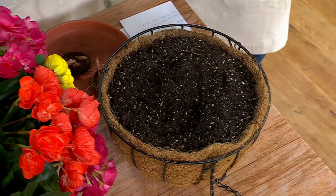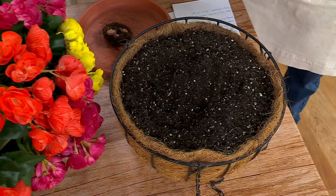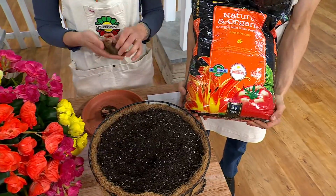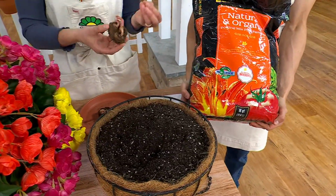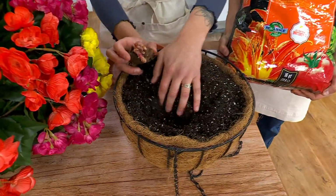Now, what I have here is one of our hanging baskets that you can find on QVC.com. My brother Devin, it's like he could read my mind. It is filled. You don't have enough hands. You're right. Thank you. It is filled with that black gold natural and organic potting mix that we had mentioned earlier. You know, the simple thing is, Alberti, healthy plants start with healthy soil. Yes. You've got to have healthy soil. They need the nutrients. Exactly. We've all learned that since we were kids.